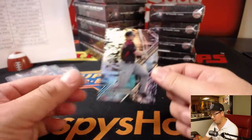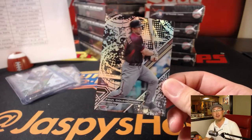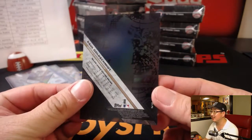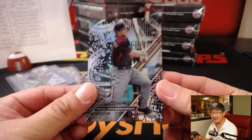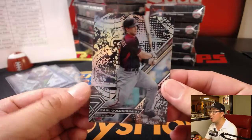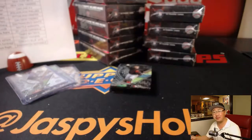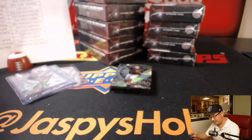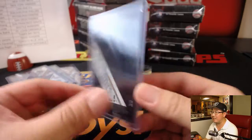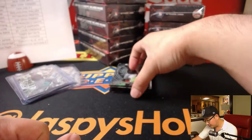Arthur's like, oh, whoa, Arthur. I had to almost twist Arthur's arm to buy the Diamondbacks PS. Nice. What do they call these again? These are Blackout. Paul Goldschmidt Blackout for Arthur. Boom. Arthur, big Diamondbacks fan, of course. Had to twist his arm to buy the Diamondbacks.